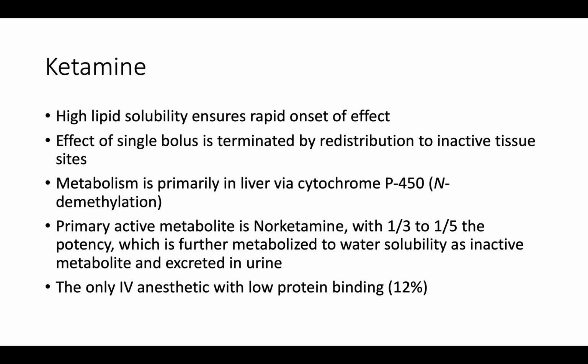Ketamine's high lipid solubility ensures that it has a rapid onset of effect. The effect of a single bolus of ketamine is terminated by redistribution to inactive tissue sites. Ketamine's metabolism is primarily in the liver via cytochrome P450 N-demethylation. The primary active metabolite from ketamine is norketamine, which retains 1/3 to 1/5 of the potency of ketamine. Norketamine is further metabolized to a water-soluble state as an inactive metabolite and is excreted in the urine.